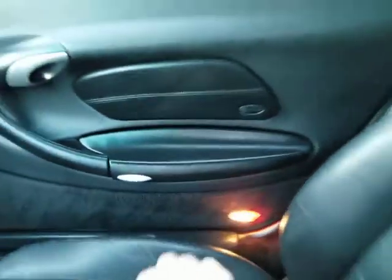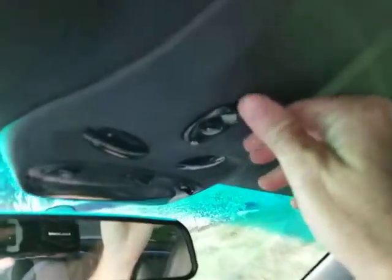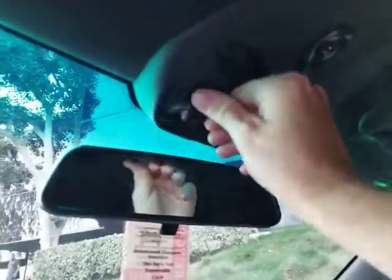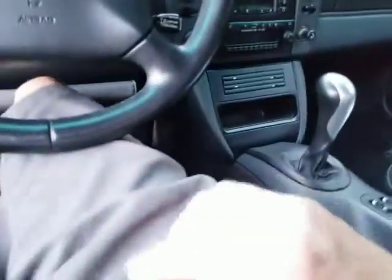Door panels look excellent on both sides. You can see the rear seating area looks like brand new, of course. They always do on most Porsches. Rear seats are nice. The roof looks very good. Reading lamps work. Map lights, I guess they call them. The car has 2 factory keys.